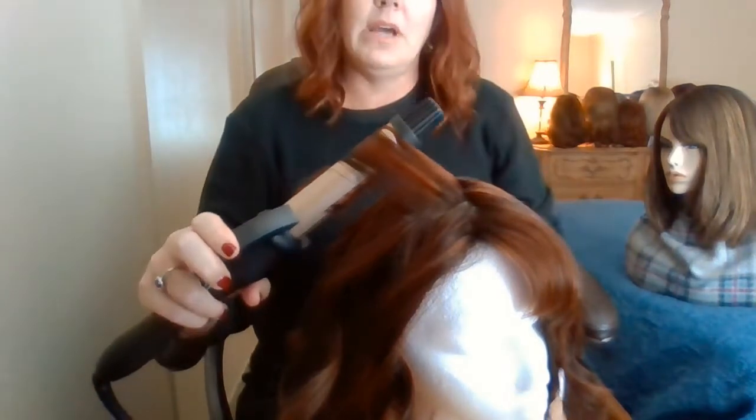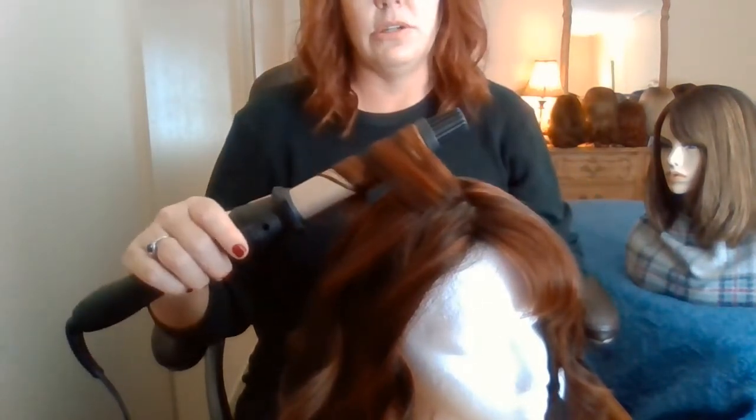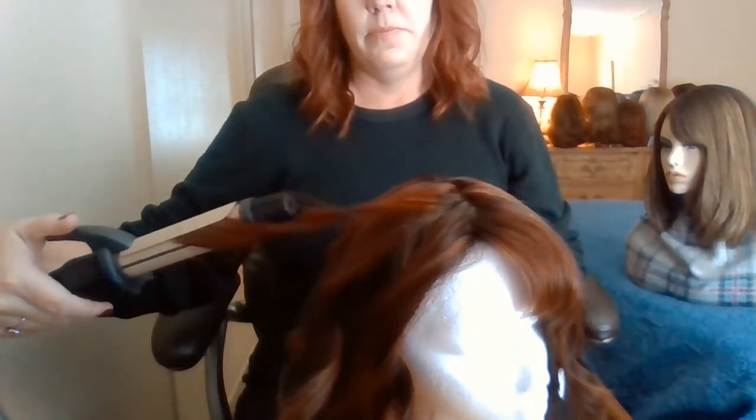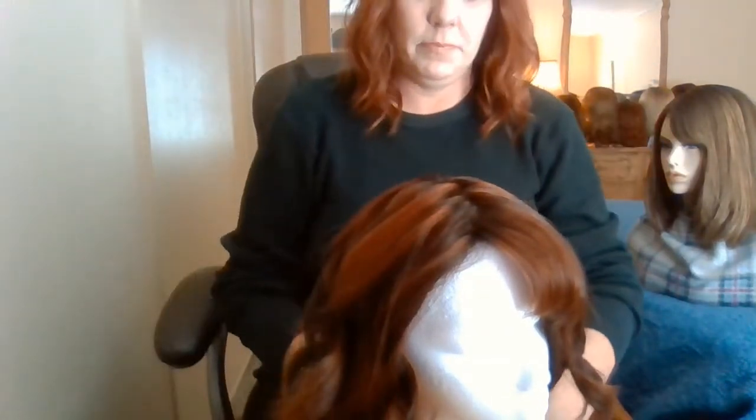Work with it when it's not on to get a feel for it. This is really not that hard to do, I promise. So again, just pull, and then there you go. There's those curls. All right, so we've got her curled. As you see, she's got curls everywhere.